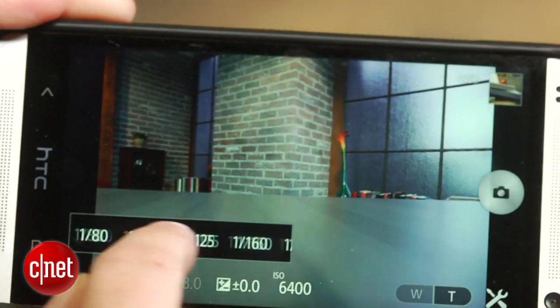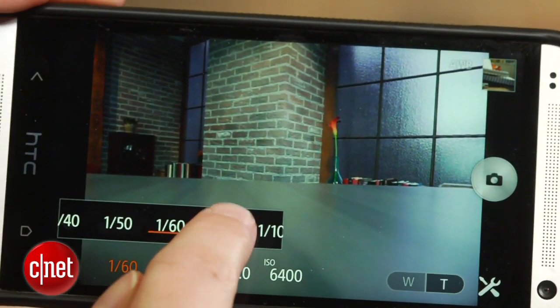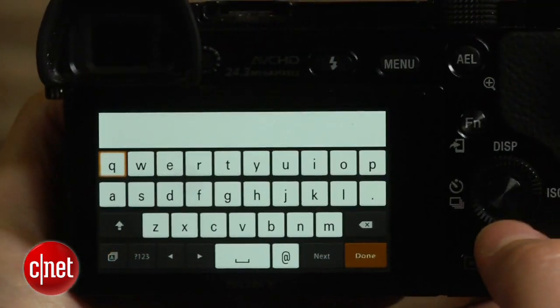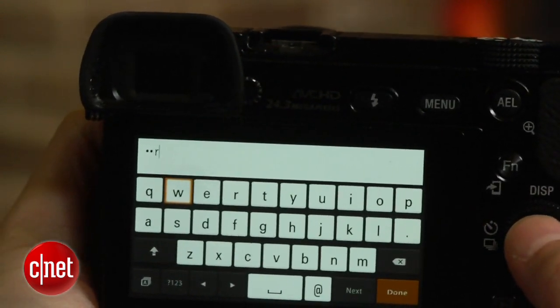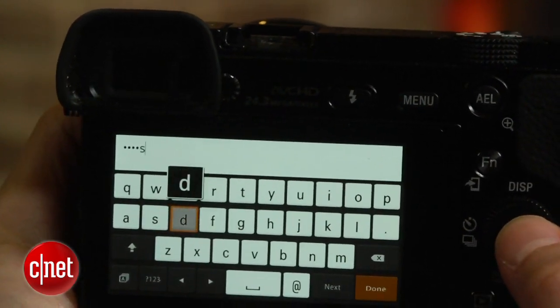The Wi-Fi connectivity works fine, although it's really laggy for remote shooting. But I really hate that in order to update to the full Smart Remote app, a capability that most competitors simply build in, you have to sign up for a Sony Entertainment Network account. And it's a real pain entering text on a phone without a touchscreen in order to log in.